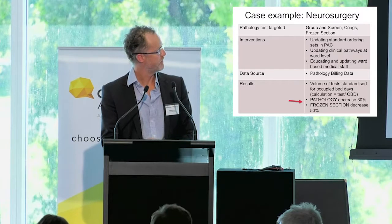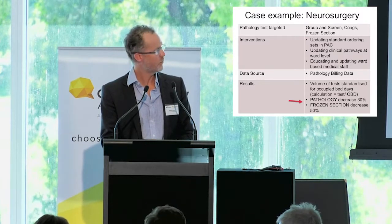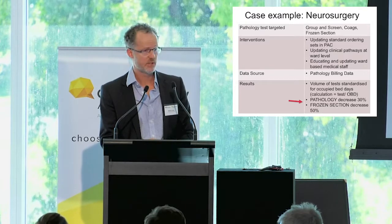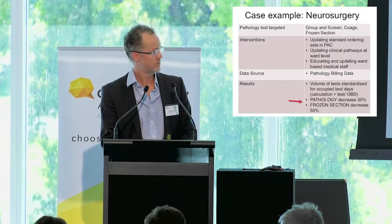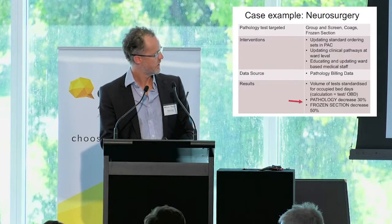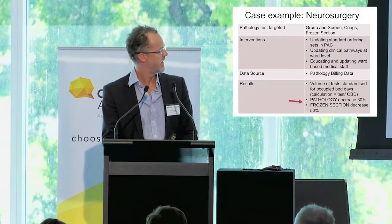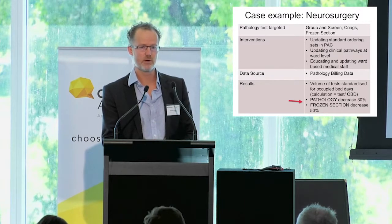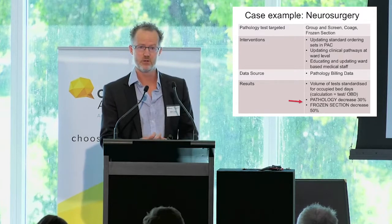They picked group and screens, coags and frozen sections. They changed their default order sets for ordering, changed the clinical pathways at the ward level and educated the staff. They looked at pathology billing data and found that they could reduce coagulation profiles by 30%, and frozen sections, which is a way of looking at pathology in real time when an operation is happening, by 50%, which is pretty impressive from the neurosurgeons.